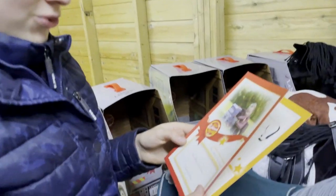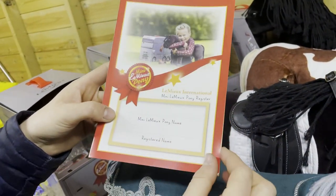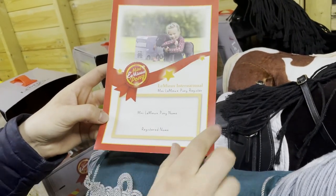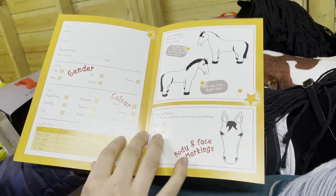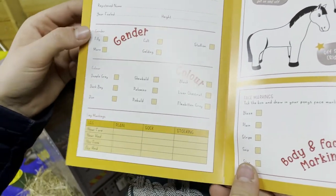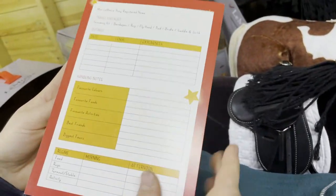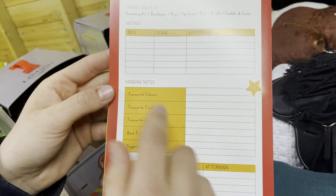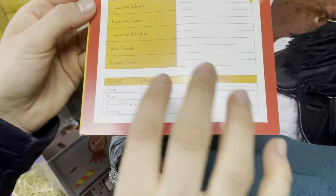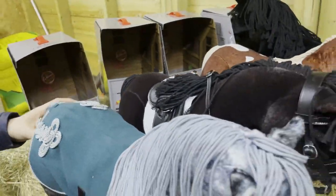I nearly forgot to show you the mini LeMieux pony register. So this is like a little passport for the horse. The pony name and registered name. And then you draw on their little markings and say what colour they are, gender, their facial markings. So it's like a proper passport. Travel checklist. So, so cute. So that goes in their little lorry, ready to be travelled.